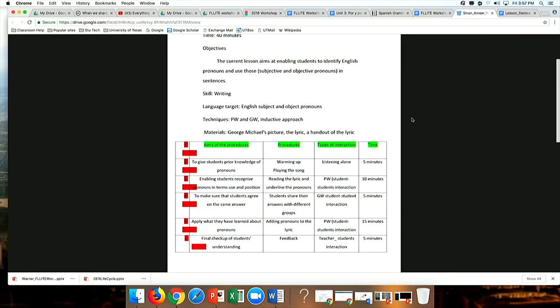And finally, here comes the production part of the lesson, where you can add more pronouns to the lyrics, or you can substitute nouns with other pronouns in terms of subject-object pronouns. And finally, here comes the teacher's part, which is giving feedback to the students, to make sure they all comprehend the lesson totally.